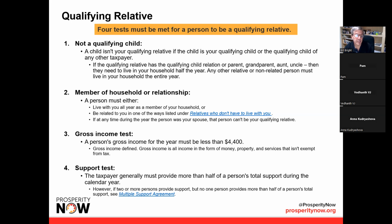The support test. The taxpayer generally must provide more than half of a person's total support during the calendar year. However, if 2 or more persons provide support, no one person can provide more than half the person's total support. In a situation like this, there are instances where, particularly if this involves a divorce situation, I do have a small practice outside of VITA, and I have a client. They're both fairly high income individuals who share joint custody of their one daughter, and they rotate every year between filing head of household and claiming the child. So every year it flips one way to the other.